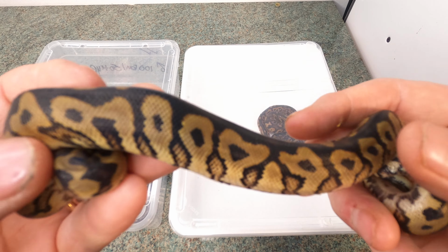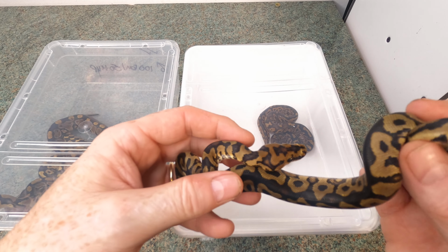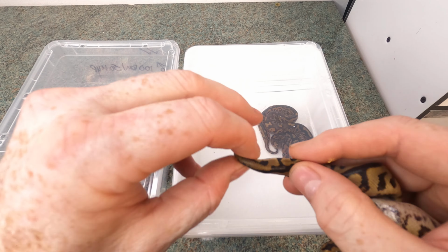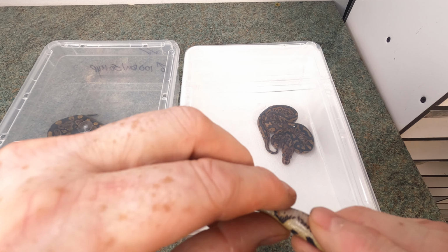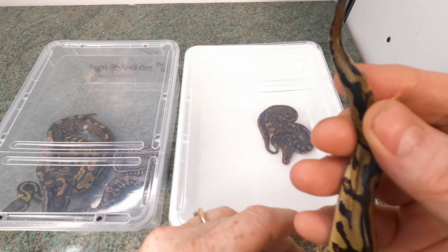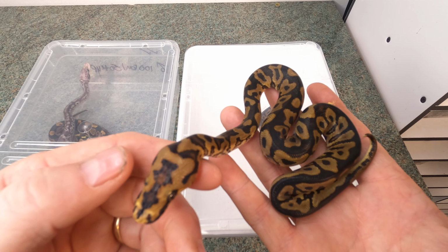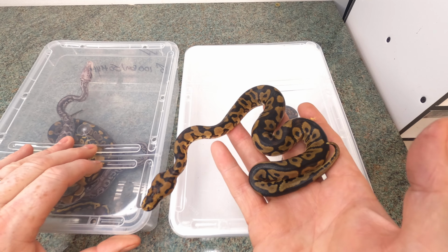Beautiful head, look at that head. Awesome head stamp. Almost like a fighter pilot, like a fighter jet. And this one I think is a girl, if I remember rightly. No, I remembered wrongly. That one's a boy. So, Spotnose Raptor clown. Gorgeous.